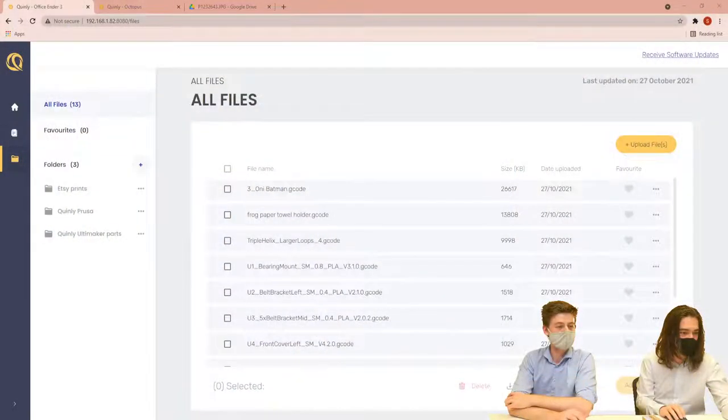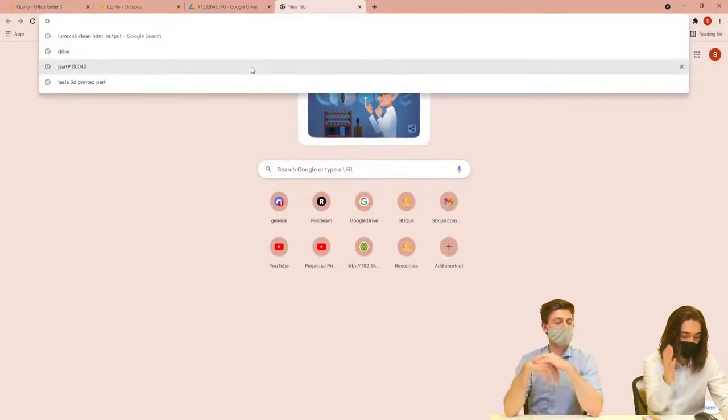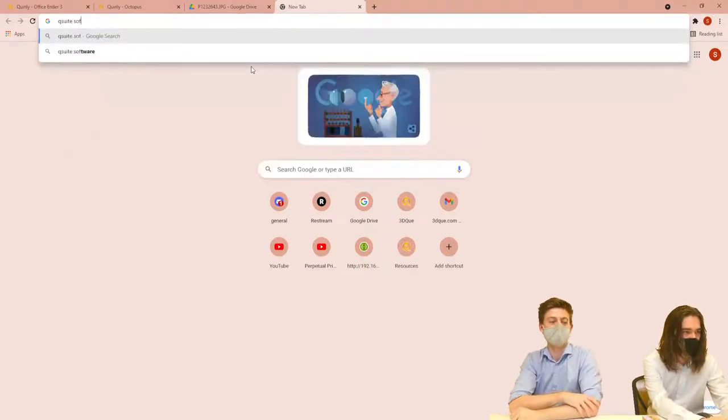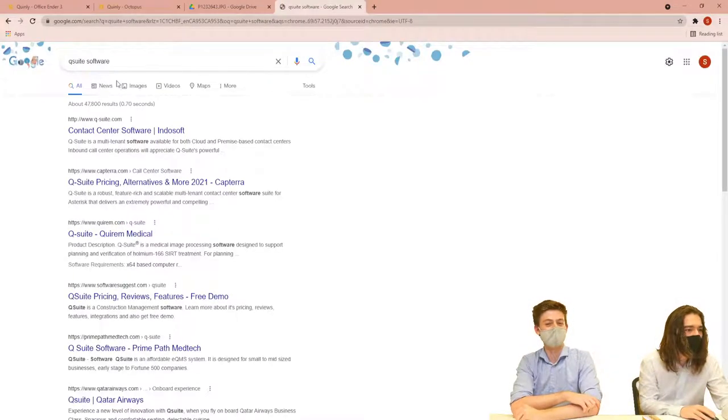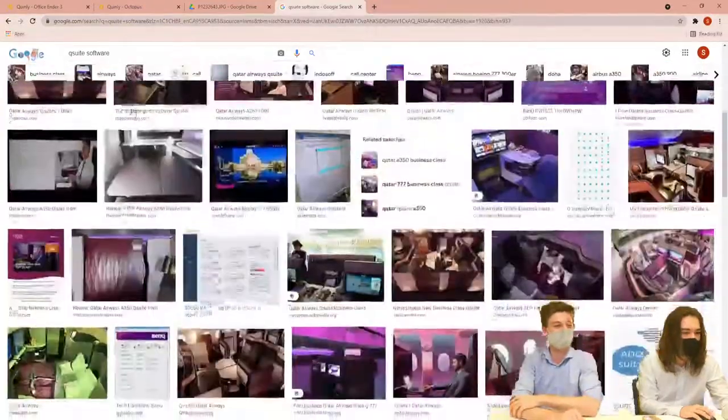We're pulling this up very quickly, but I'll give you a sense of what the farm software we started developing initially at 3DQ looked like. It wasn't even called Quinly at the time. It was a Q suite. We were printing it on Q pods, which was our 9x9 bank of printers.